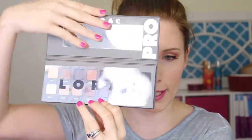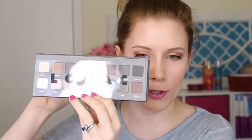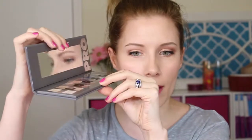That's what the mirror looks like. So I'm going to fold that portion back, which is one thing I love. I can fold it completely. I can have it upright, which it doesn't stay, obviously. So if you use the palette mirrors, that might be a downside, but you can fold it completely back, which is awesome. Just has a loose protector over the eyeshadows.